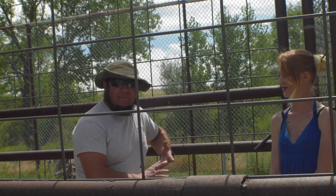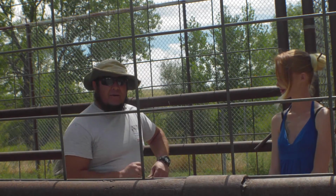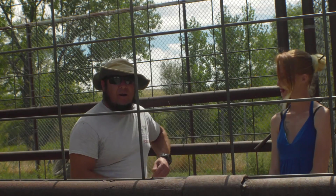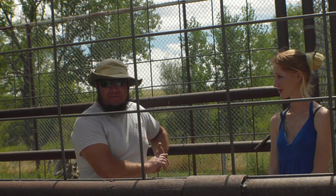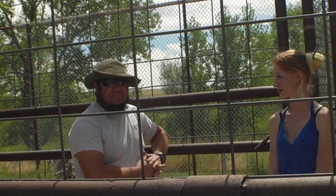Now, a couple of interesting facts about the liger. When you mix that lion and tiger DNA, you create something called an epic gene, which means she has no growth hormone to ever stop her from growing. Her endocrine system, her muscular system, and her skeletal system all grow at the same rate, and she'll grow 80% of her life. She could be somewhere between 800 to 1200 pounds one day.